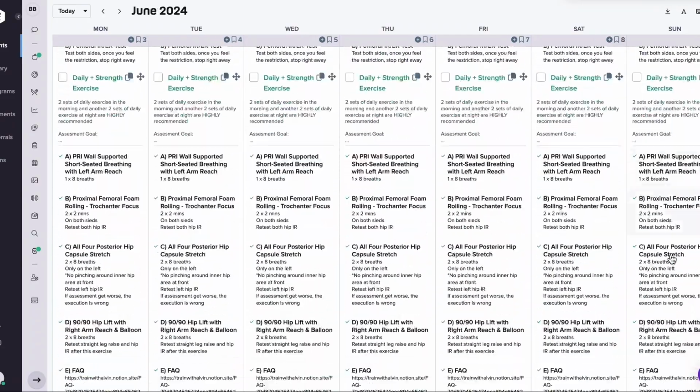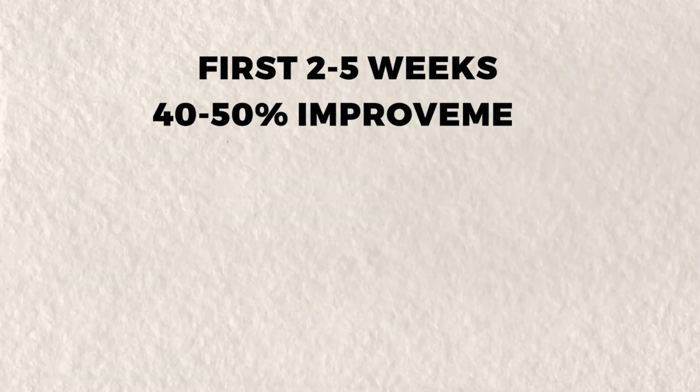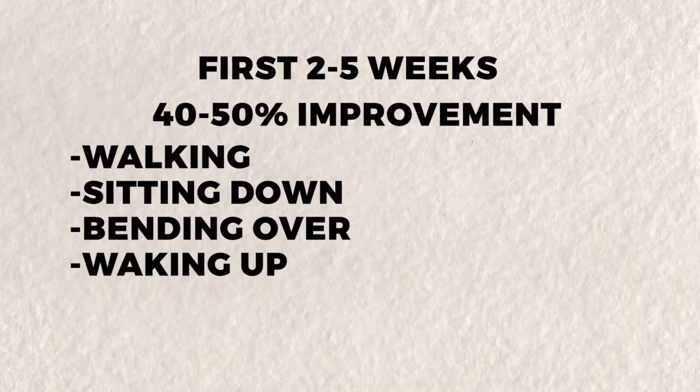plan from the beginning. Of course, if I feel like you're absolutely a perfect fit, within the first 2 to 5 weeks, you're going to feel a huge relief. I'm talking about at least 40 to 50% better, especially when you're walking, sitting down, bending over, and when you're waking up in the morning. If I think you're a perfect fit.